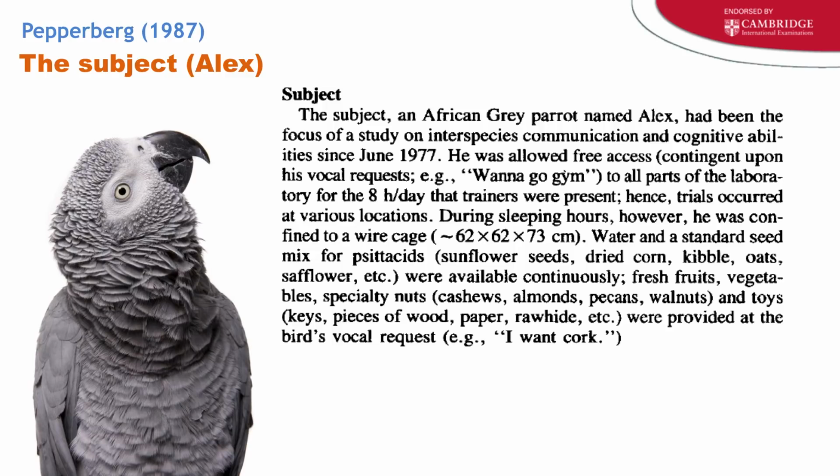He was in a cage that was 62 by 62 by 73 centimeters. Now that seems like a throwaway detail. Why even include that? But remember that the laws for animal ethics are getting more strict, in the 80s especially. So you want to make sure you include this stuff in case someone's going to throw at you, maybe there was an unethical treatment of the animal.